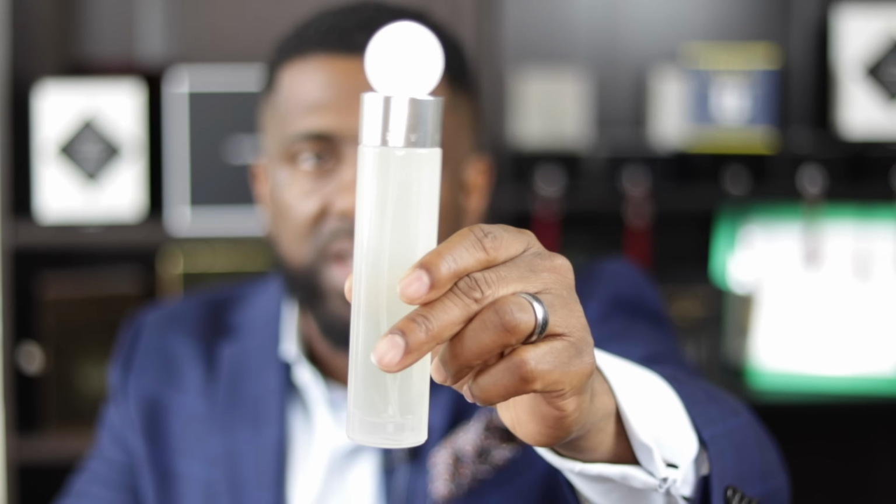360 White. Now, I know you guys have heard about the red bottle, which gets most of the love from that whole 360 collection, which, again, the red one is really, really good, but please, guys, don't sleep on the white. I got this bottle right here, which is a, what is this, 100 mil? Yeah, 3.4 ounce, 100 mil for $12.99. This is one of the biggest steals on the list.